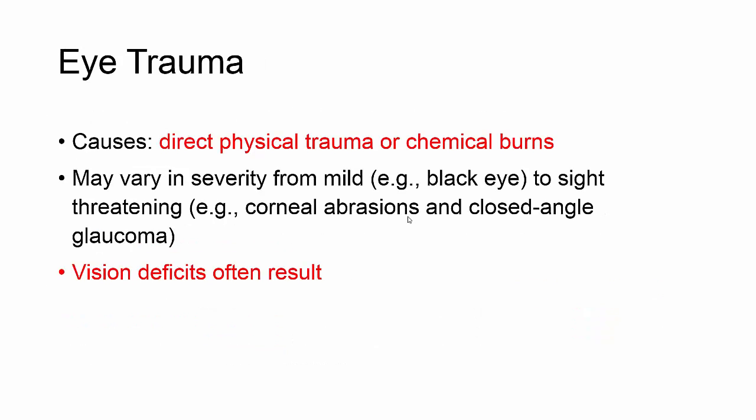When we look at eye trauma, this is caused by a direct physical trauma or chemical burn to the eye. It may vary in severity from mild, like a black eye, to sight-threatening, where we have a corneal abrasion or closed-angle glaucoma. Vision deficits often result, but again, it depends on how quickly treatment is received.